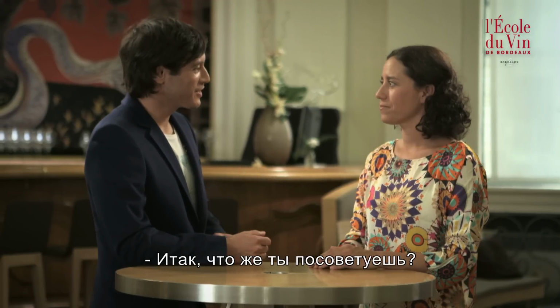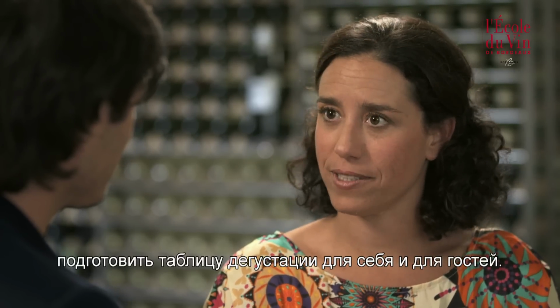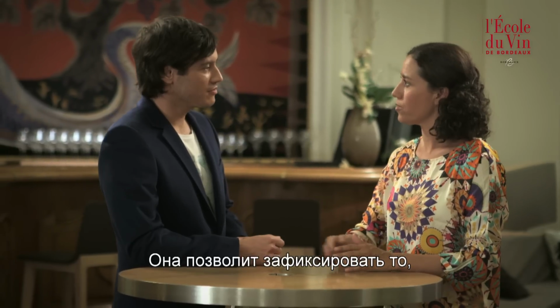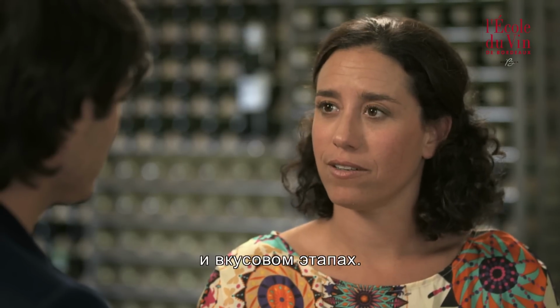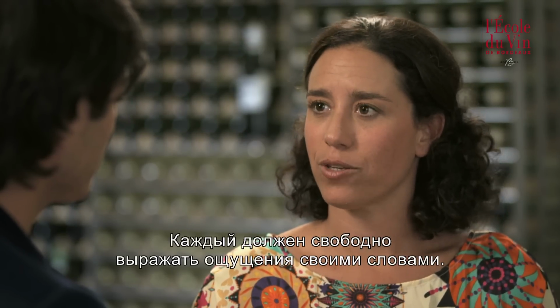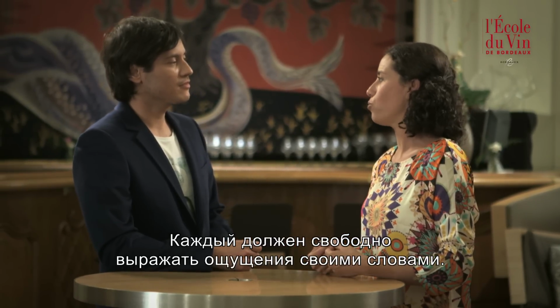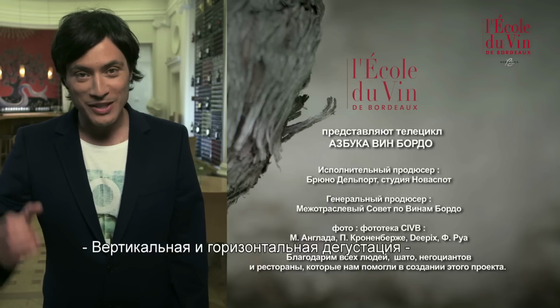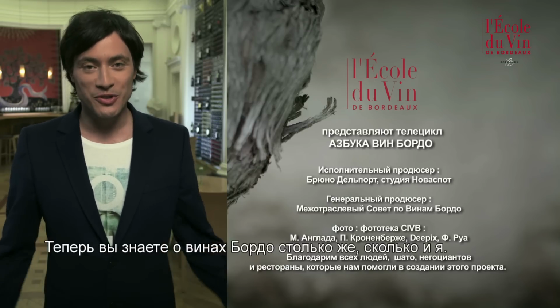So what recommendation would you give me? It's a good idea to prepare a tasting grid for you and your guests. This will enable you to write down what you have observed while tasting, the visual part, as well as the olfactory and taste part. Above all, each person must be able to discuss and express his sensations in his own words. Vertical or horizontal tasting, a journey through vintages or appellations. Now you know as much about Bordeaux wines as I do.